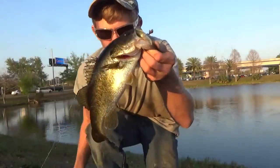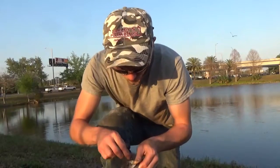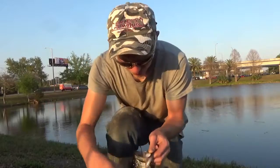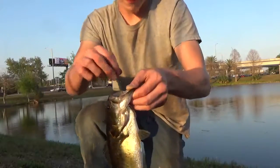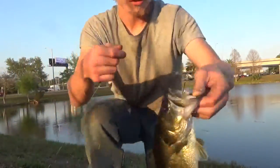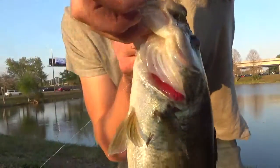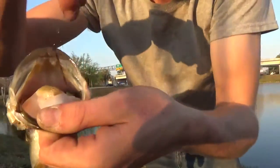Alright, fish number 4. Got a good hook set on him. Got him right in the good spot. I love it when I pin him. Let's see if I can show you. I love it when I pin him in the side of the roof of the mouth, right in the side like that. Right dead nuts in the side.